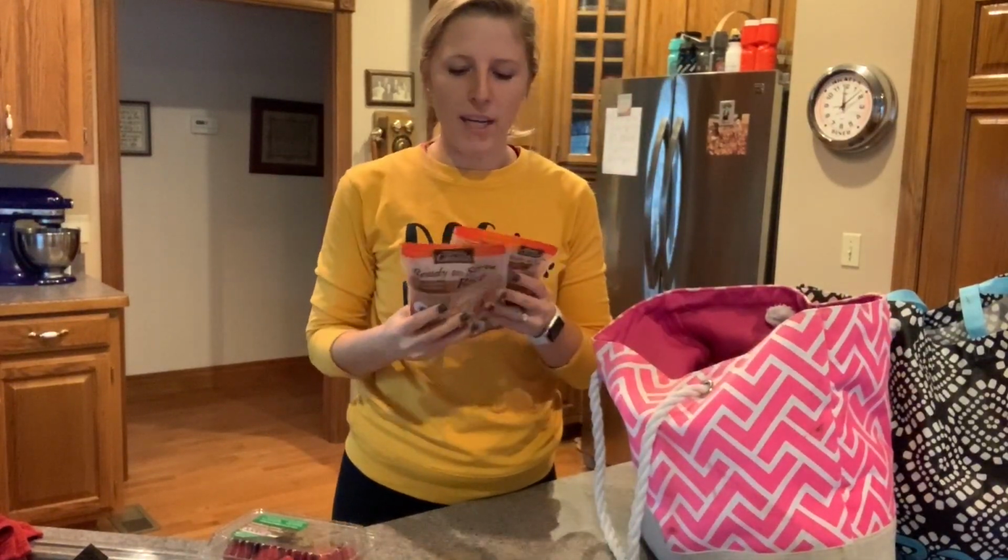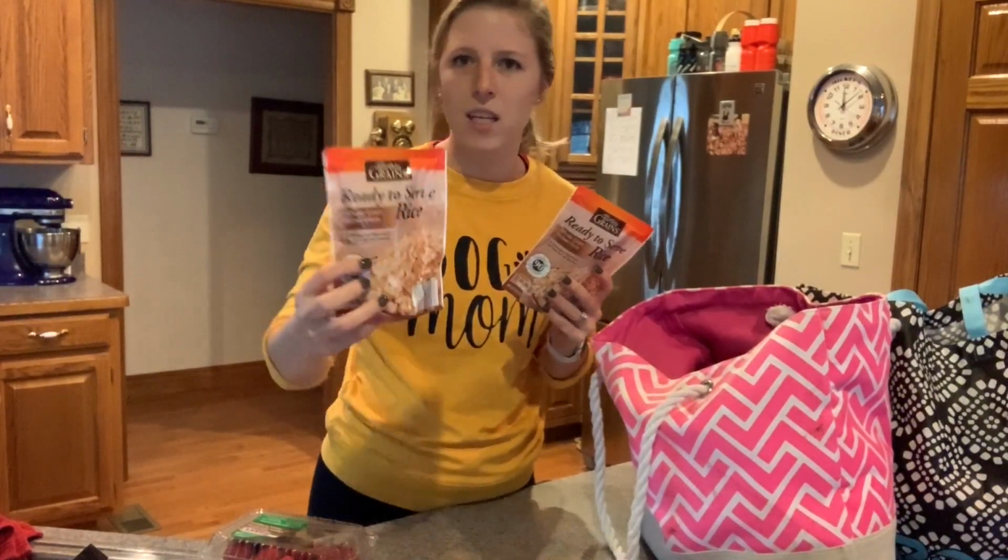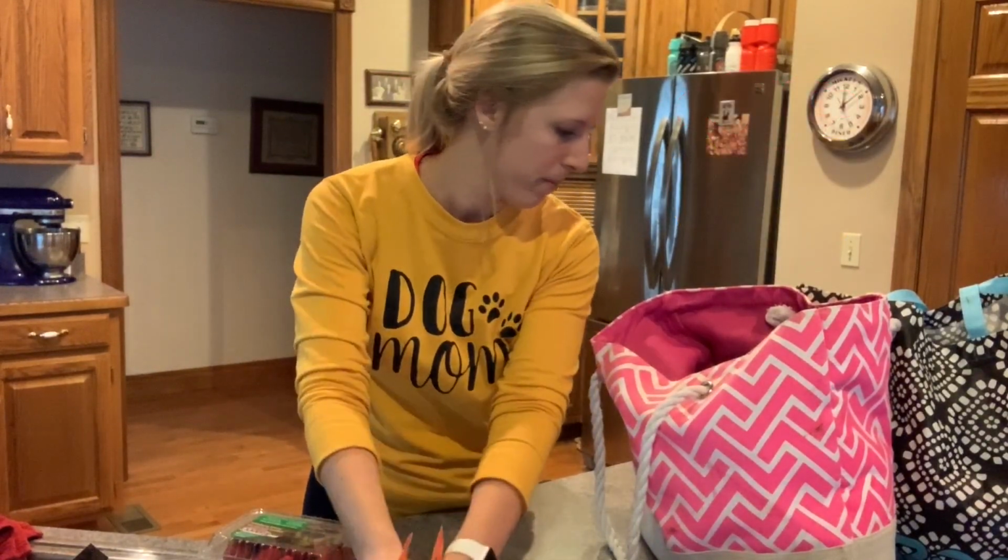I got some rice for Zach. This is literally his favorite rice in the world. It is called Earthly Grains Ready to Serve Rice. Literally, you pop it in for 90 seconds and it's ready to go. So I got three bags of that.